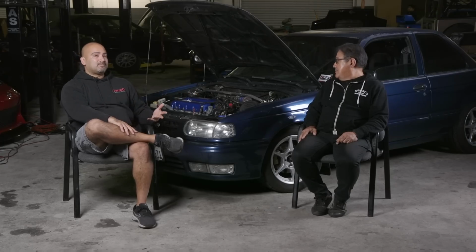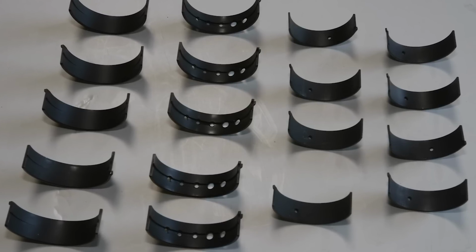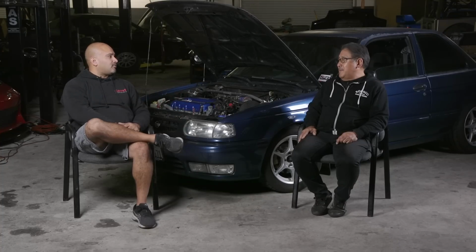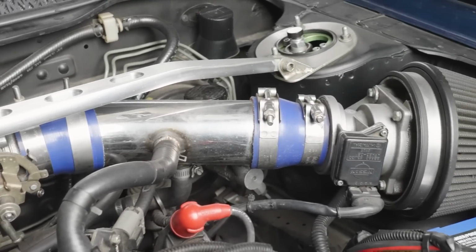Now, talking about oil temps and why you want to control that is because of the bearings you have in there. This does have ACL race bearings, so we can push that a little bit more, but you don't want to get too crazy with the oil temps. Now, as far as intake goes, stock intake manifold, we port matched it to the head. That's all we did. Just a warm air 3-inch intake with the Jim Wolf Technology pop charger.